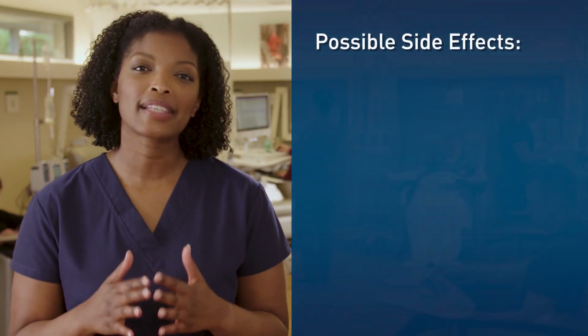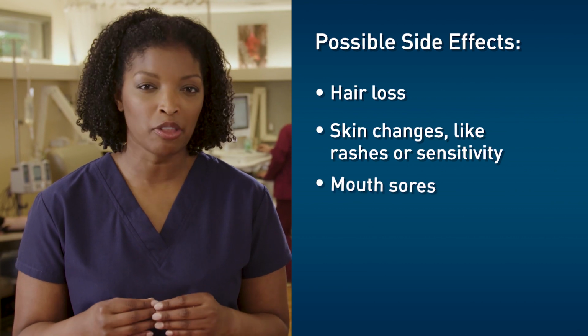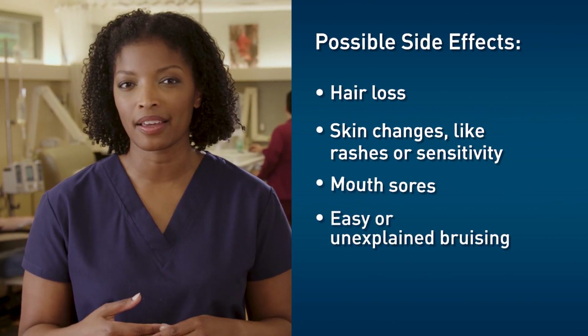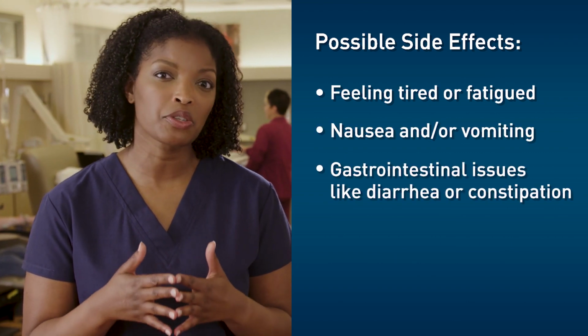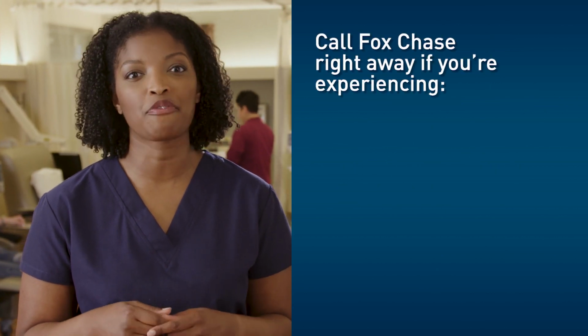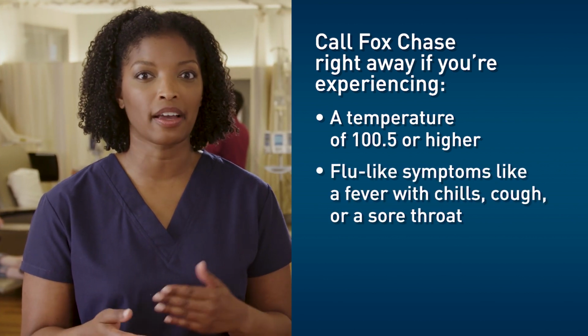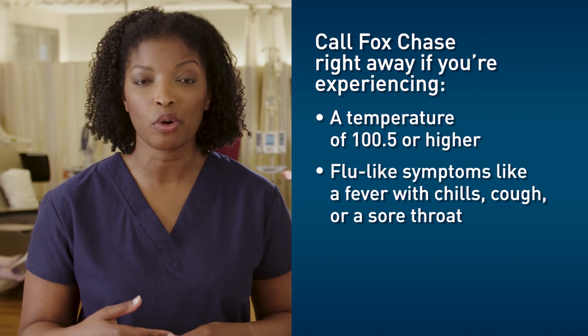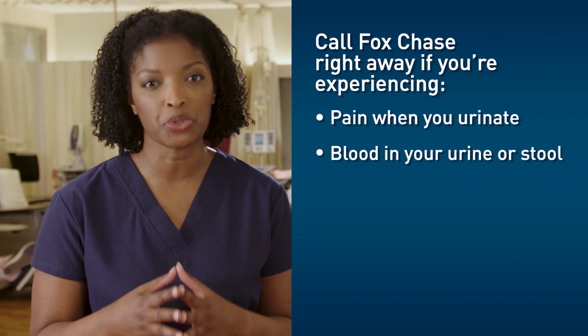Patients who take oral anti-cancer medications may experience side effects, and that can affect your treatment. Side effects may include hair loss, skin changes like rashes or sensitivity, mouth sores, easy or unexplained bruising, feeling tired or fatigued, nausea or vomiting, or gastrointestinal issues like diarrhea or constipation. Call Fox Chase right away if you're experiencing a temperature reading of 100.5 or higher, flu-like symptoms like a fever, chills, cough, or a sore throat, shortness of breath, pain when you urinate, or blood in your urine or stool.